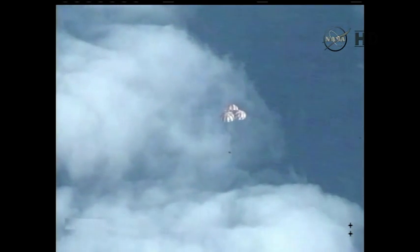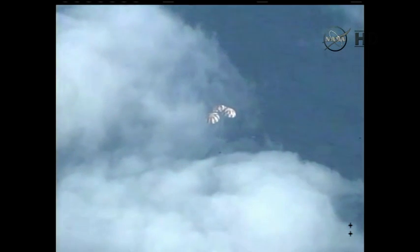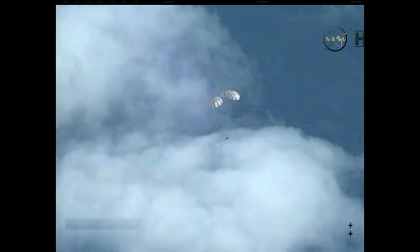2,200 feet now. Winds at the surface just about 12 knots. Wave heights no more than about 4.5 feet or so. Perfect conditions for Orion's homecoming.